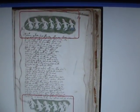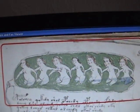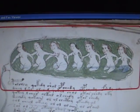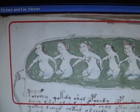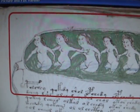This gentleman had another take on it. Let's see what we can do here. Now, on these women, a pattern I've noticed about them is they are all young, not children, but they are not old women. They are healthy, nubile, young women within breeding age. That's what it looks like to me.